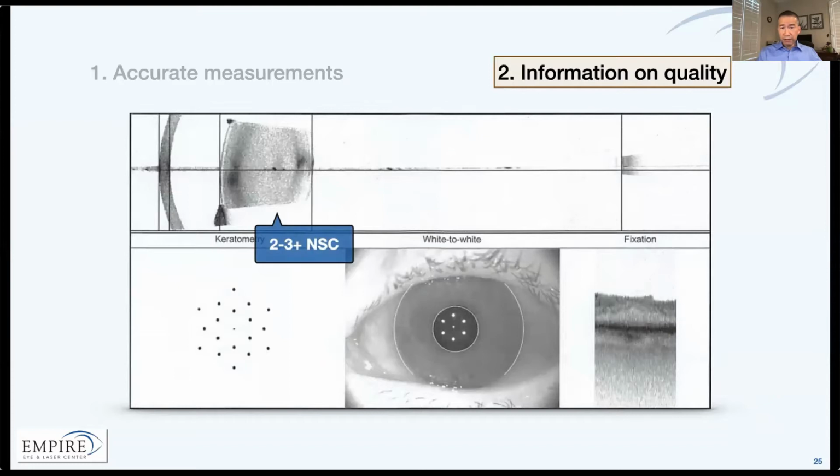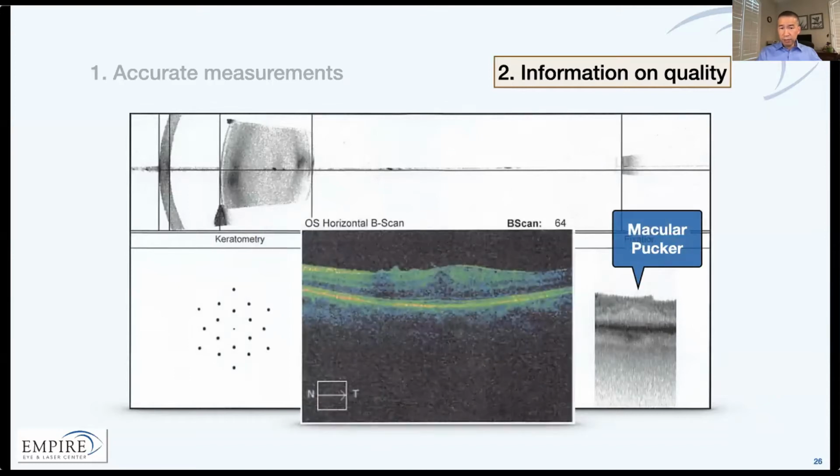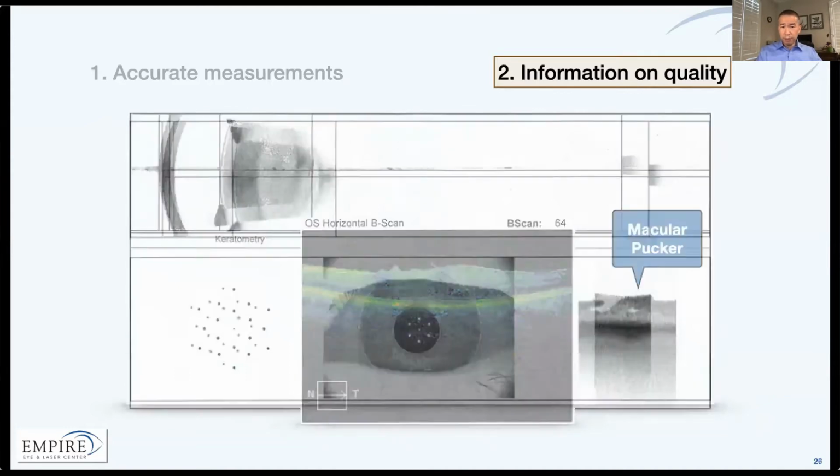Here's another scan of an eye, some cataracts, has some macular pucker. So if you get a serous OCT here, you can say, hey, there's definitely an epiretinal membrane on top, some distortion of the foveal architecture, and it's something we have to be careful about, visual acuity and visual potential, particularly if we want to do a presbyopia correcting lens.